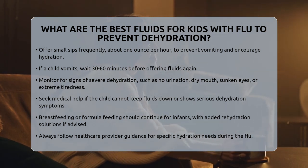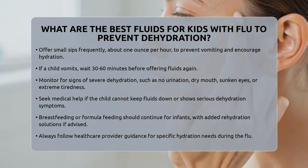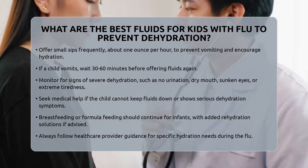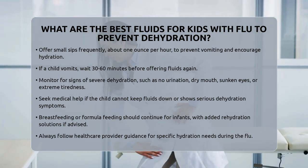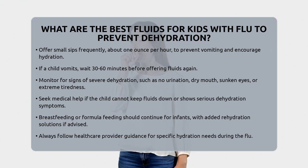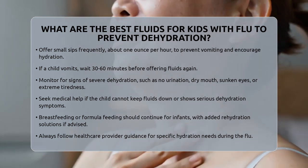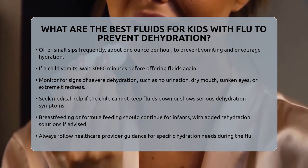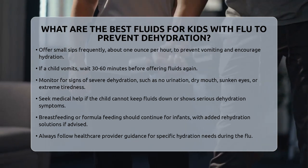In summary, the best fluids to prevent dehydration in children with the flu are oral rehydration solutions, breast milk or formula for infants, and diluted fruit juice for older children if needed. Offer small amounts often, monitor their hydration status, and don't hesitate to contact a healthcare professional if symptoms worsen or if you have concerns. Proper hydration is a key part of managing the flu in children and can help prevent complications. Always follow your healthcare provider's advice for your child's specific needs to ensure they stay safe and well during their illness.